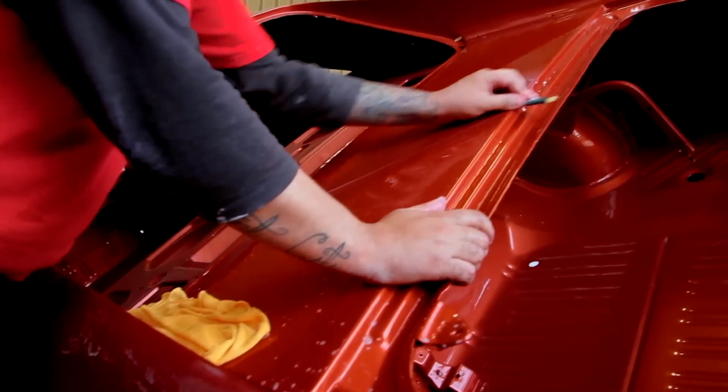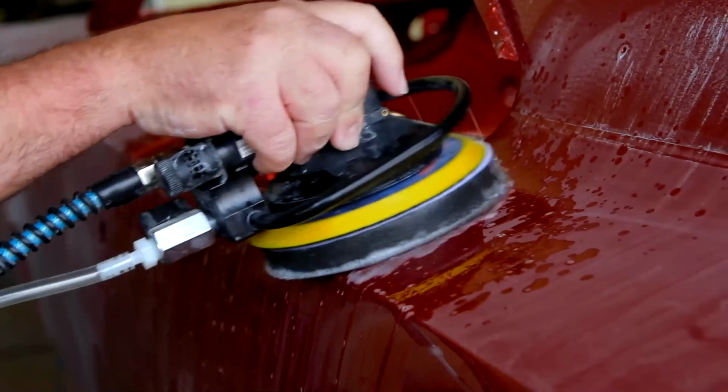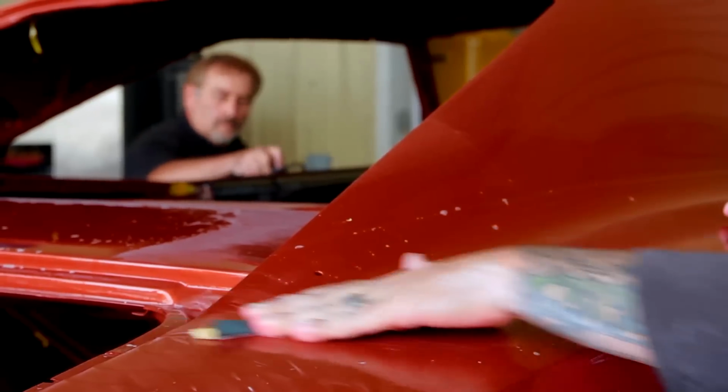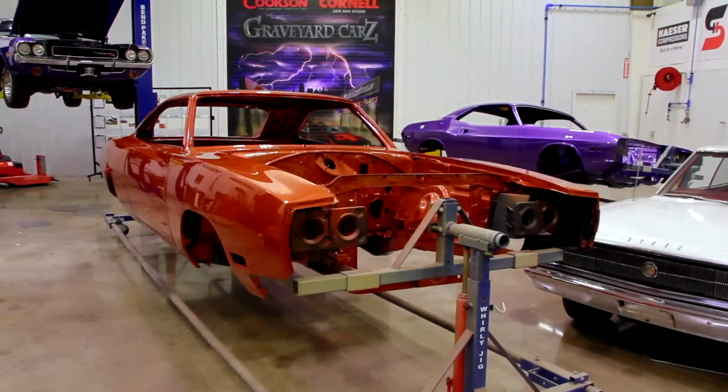It's a system of knocking down the paint originally with 600 on a stick. That takes all the orange peel out of it. The point, of course, is that you're trying to get the 600 grit scratches out, then the 1,000 grit scratches out. Then once you do that, you can move on to the wet sand. Then I went over it with 1,500, 2,000, and then 2,500. That way, when it comes time to buff it, it buffs out fairly quickly.